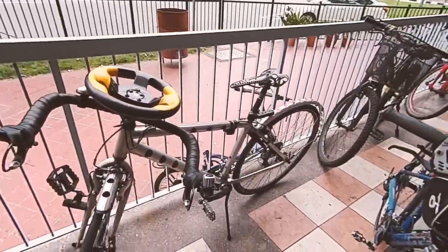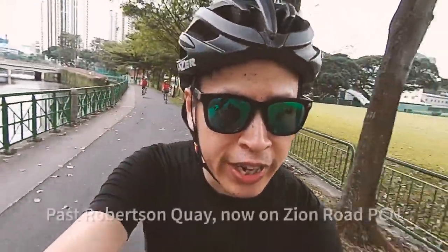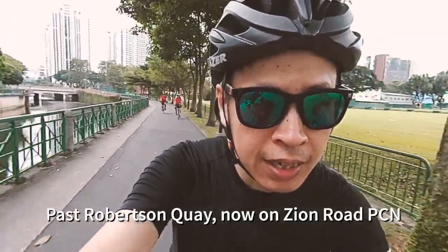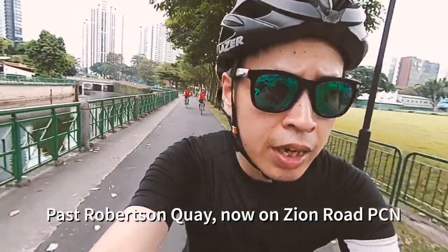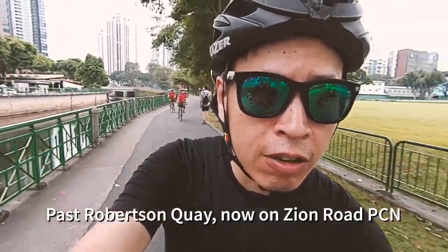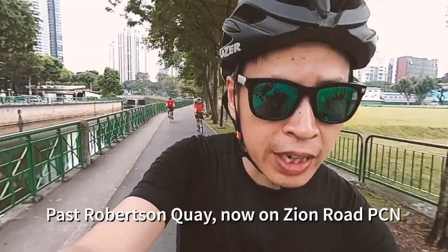Very special bike. Just finished brunch at Telok Ayer area, and we've made our way back. We passed Robertson Quay, and now we're heading westward to Holland Village. I'll peel out halfway to where I stay around Queensway.